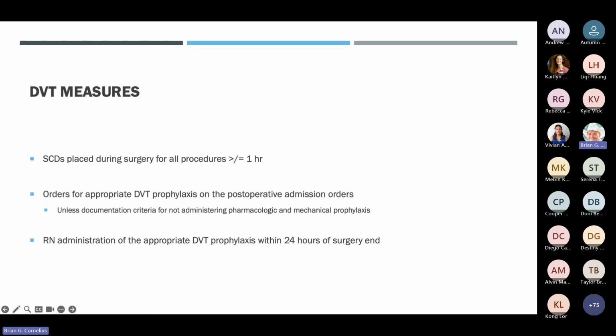The only time it really becomes a complication for us is, say, for instance, you're using a patient's leg for a blood pressure because maybe they don't have arms, or you can't access those, or maybe that's the surgical site. So just be cautious with an SCD inflating over top of your blood pressure cuff.